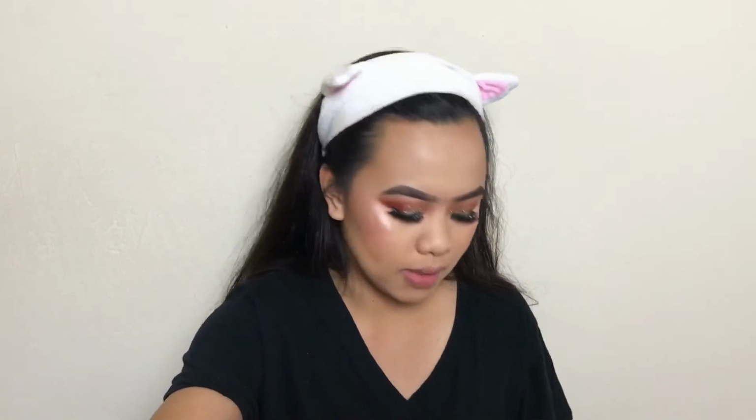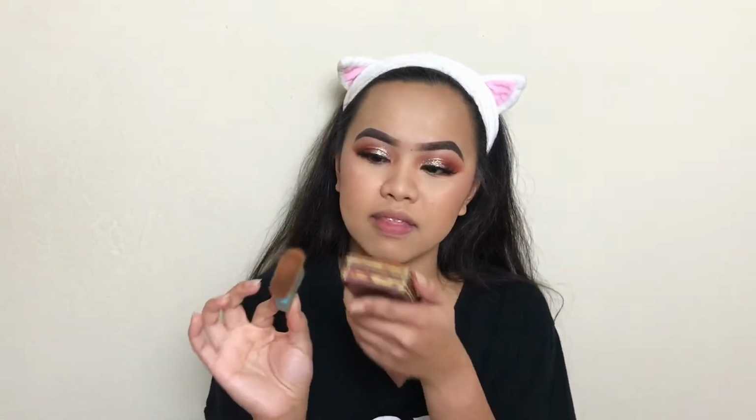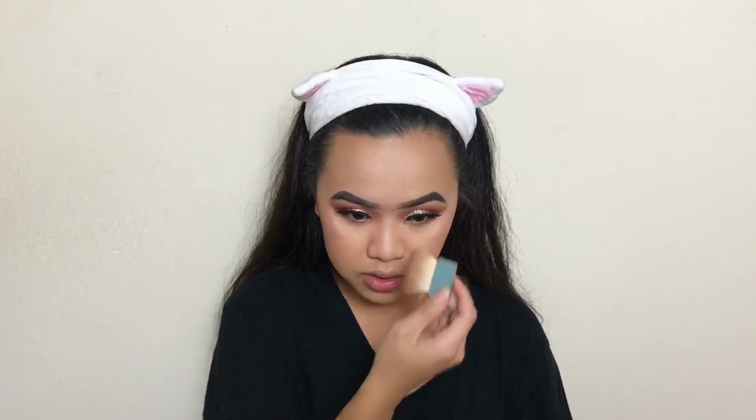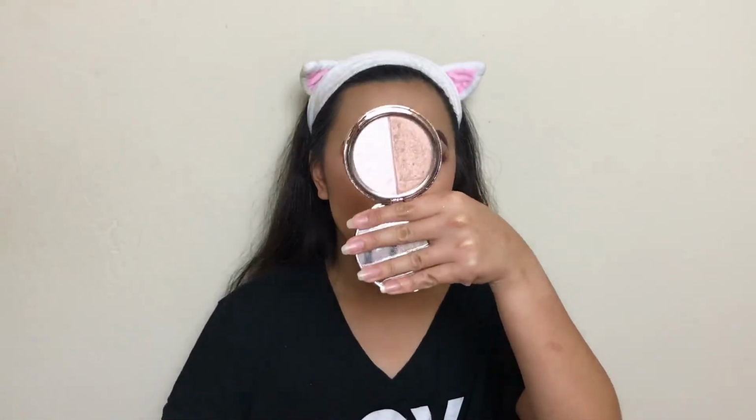So I'm gonna go ahead and wipe everything off. And I'm also gonna contour my nose to make it look more prominent, because you know how it'd be with a Filipino nose. I'm just using the edge of this brush to create an illusion that I have some type of bridge on my nose when I really don't. And then going back to this highlighter, I'm just gonna use my finger to apply it right here and on the bridge of my nose, like so.